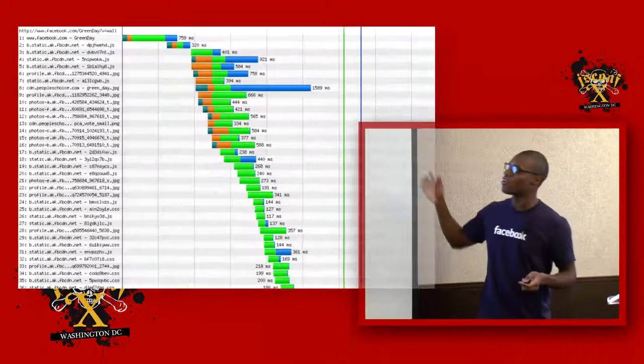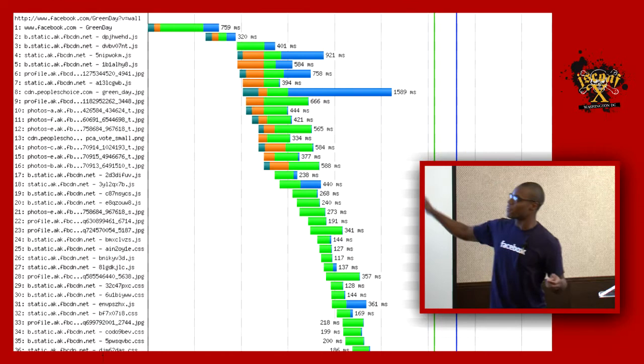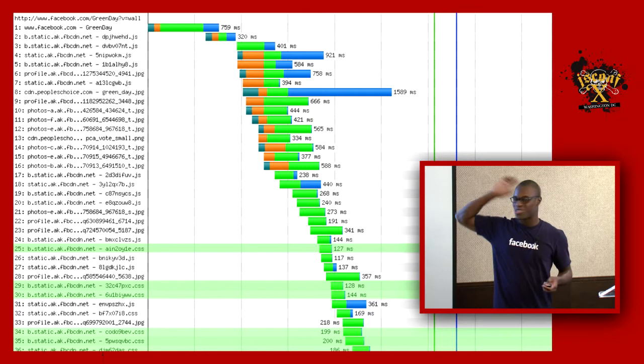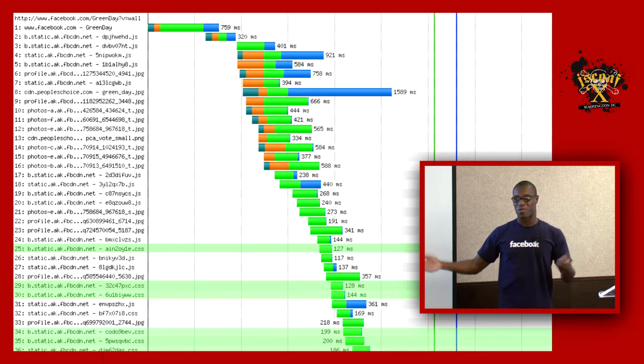So this is a waterfall graph from about that time, the Green Day page on Facebook. There's a lot of stuff going on here, a lot of requests. They have a lot of images and resources on their page. But if you look here, highlighted in green are the CSS files, which is great, except for the fact that they're really far down on this graph. To render the page, the browser needs the CSS, and we're doing a bunch of stuff before then. So what are we doing before then?